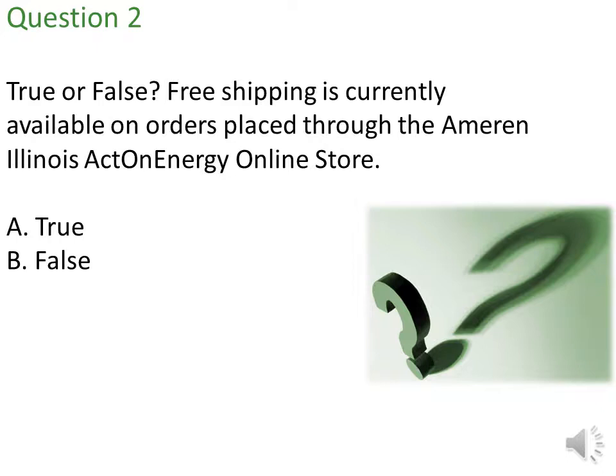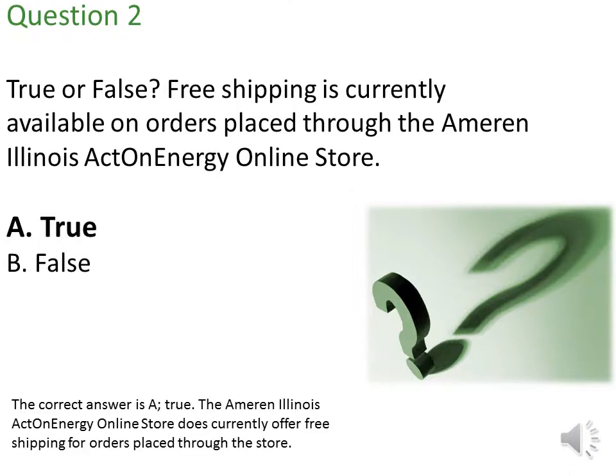Question 2. True or false? Free shipping is currently available on orders placed through the Ameren Illinois ActOnEnergy online store. A. True, B. False. The correct answer is A. True. The Ameren Illinois ActOnEnergy online store does currently offer free shipping for orders placed through the store.